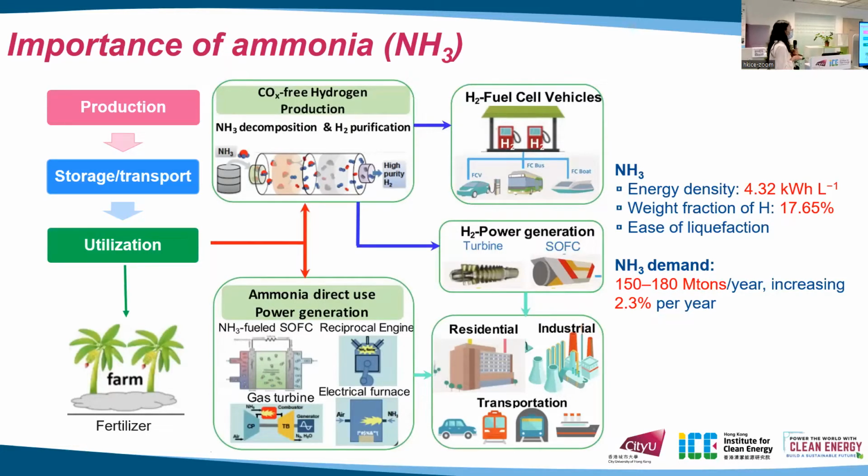Ammonia is an important chemical in the world. It's not only the crucial precursor for fertilizer production in agriculture, it's also a carbon-free energy storage material due to its high energy density, high weight fraction of hydrogen, and the ease of liquefaction. Its decomposition will produce hydrogen energy, which can be used in fuel cell vehicles and hydrogen power generation. In addition, ammonia can also be directly used in power generation, like ammonia-fueled solid oxide fuel cells and others. So ammonia is so important, and its demand is increasing year by year, and the demand is very huge.